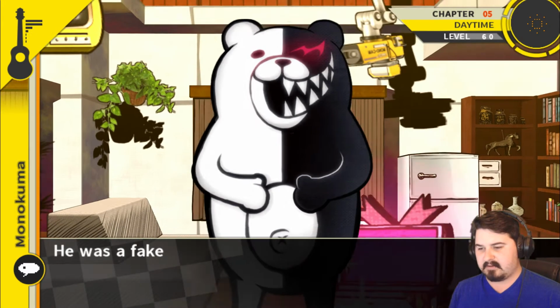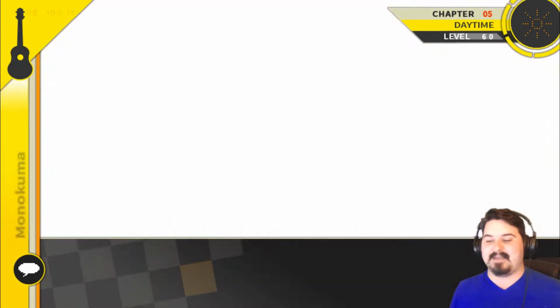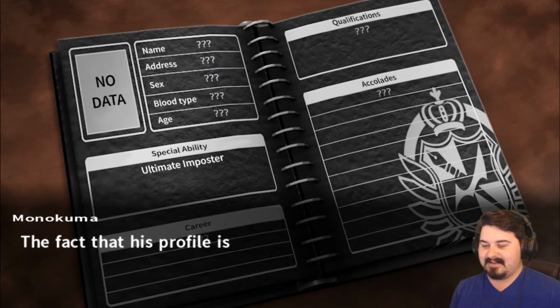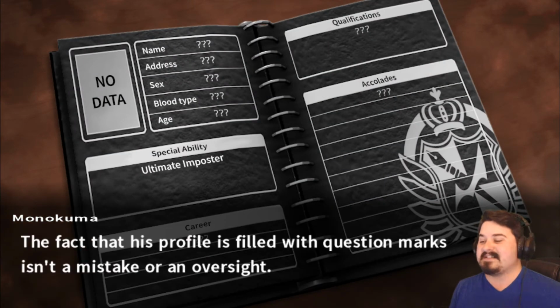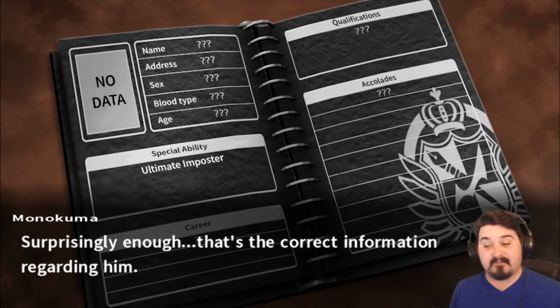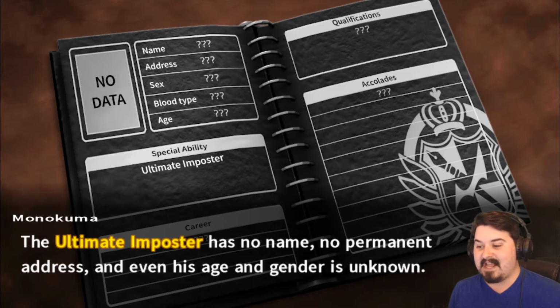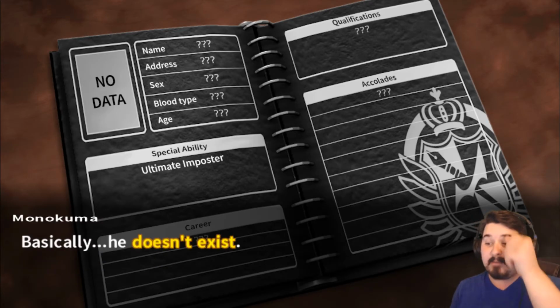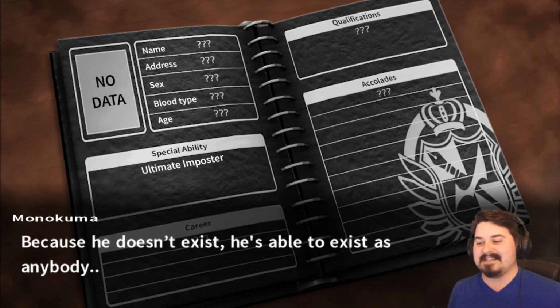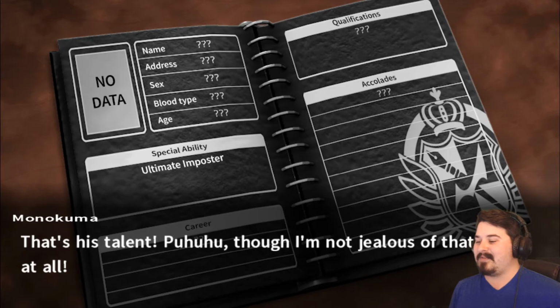True identity. He was a fake that was pretending to be the ultimate affluent progeny, Byakuya Tagami. A fake? Hey, the fact that his profile is filled with question marks is not a mistake or an oversight. Surprisingly enough, that's the correct information regarding him. The ultimate imposter has no name, no permanent address, and even his age and gender are unknown. Basically, he doesn't exist. Because he doesn't exist, he was able to exist as anybody. That's his talent. Woohoo! No, I'm not jealous of that at all.